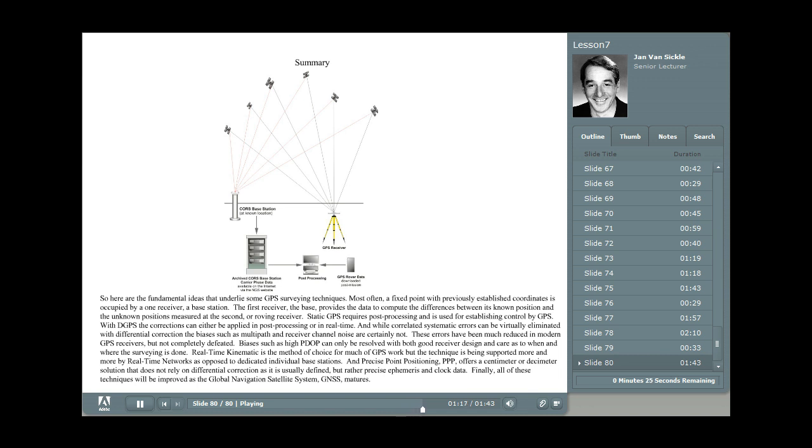Then there's this precise point positioning. It offers centimeter to decimeter solutions that don't rely on differential correction, but rather on precise ephemerides and clock data. And all of these techniques are going to be improved even further by the Global Navigation Satellite System, or GNSS. And we'll talk more about that in subsequent lessons.